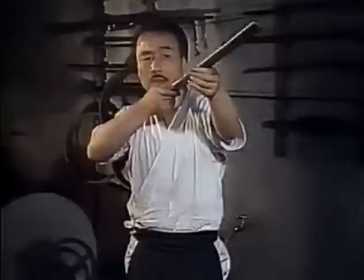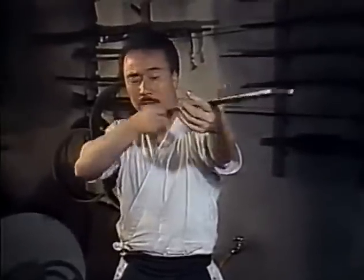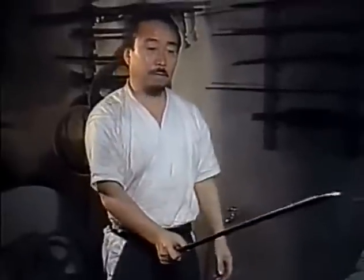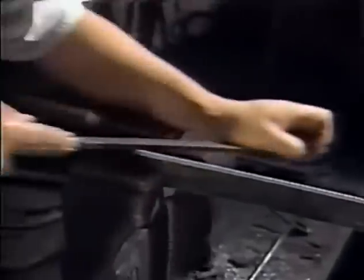Having used his hammer to shape the blade, Yoshindo now begins the finishing process. First, he does a rough filing. This determines the blade's frame.